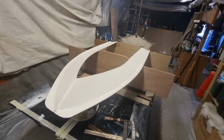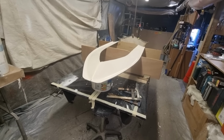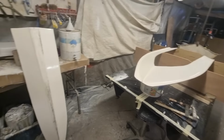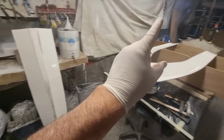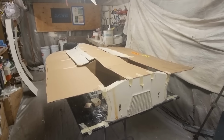I've just spent nearly all day on this, just grinding, taking it out, grinding, getting the shape down. I'm really happy with that component there. The next component is going to be the hard one, where I start to extrapolate this into this to make my ultimate hull shape.